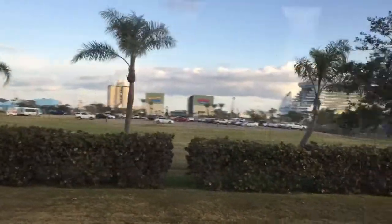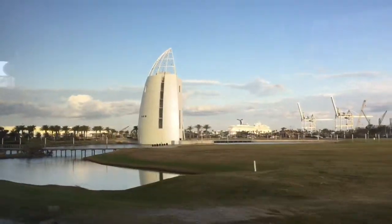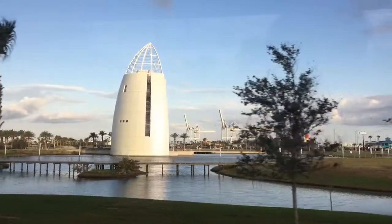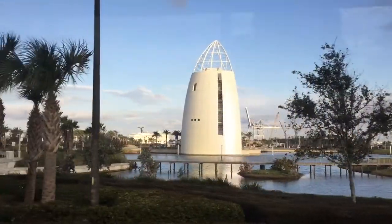It's said to look like Ponce de Leon's sailing vessel. Ponce de Leon discovered Florida in his search for the fountain of youth. It is 7 stories tall, so for this area, it's a skyscraper. The top floor is an observation deck overlooking Kennedy Space Center and all of Port Canaveral. The 6th floor is dedicated to the history of Kennedy Space Center, and the other floors are an interactive museum from the beginning of Port Canaveral to its development.